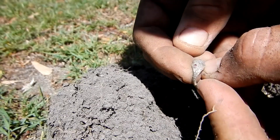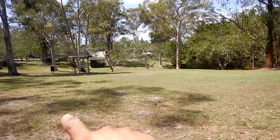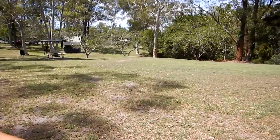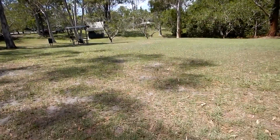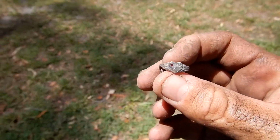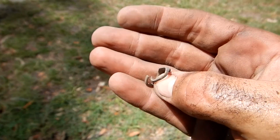It's actually funny. It's the same park. I'll show you the park landscape. So yeah, all down there is a park, and there's a park playground over there, that way. There's people playing. But over there near that rotunda thing, that's where I found the other ring. And see, it's pretty much identical to that, without the stone. So sweet. Alright guys, on to the next.